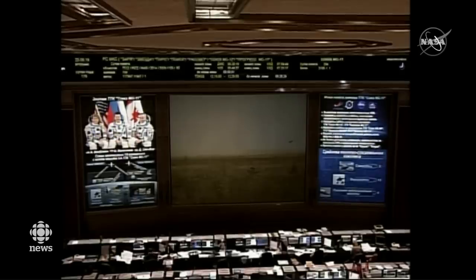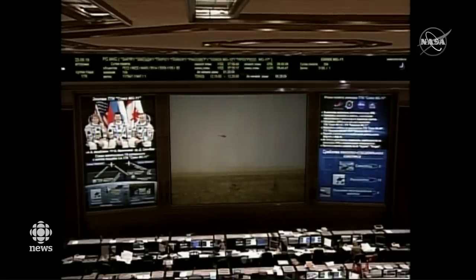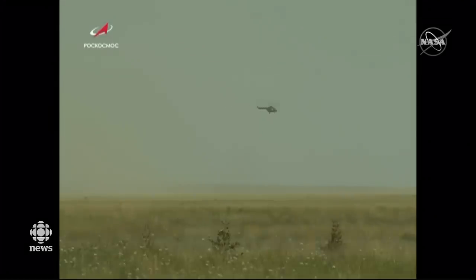And so now we're going to wait for those initial reports from the search and recovery forces. You can see on that screen in Mission Control Moscow, one of the helicopters already making its way into the landing zone. Again, the capsule touching down at 9:47 p.m. Central Time, 10:47 p.m. Eastern Time, a couple of seconds before the target, right at the end of that minute. But they are back down on the ground. Oleg Kononenko, David Saint-Jacques, and Anne McClain wrapping up 204 days in space with a successful touchdown in Kazakhstan.